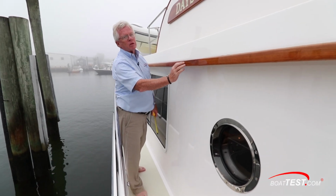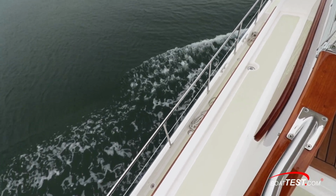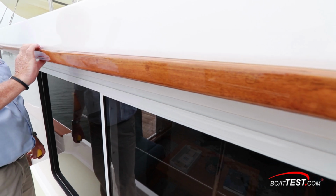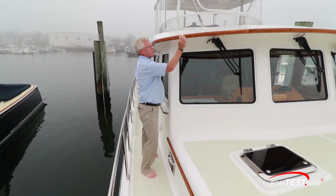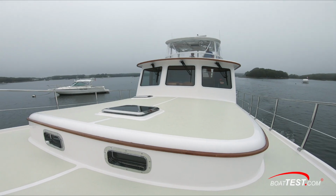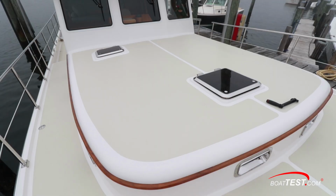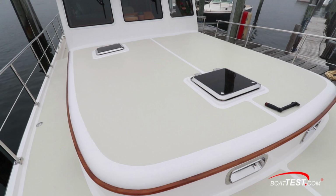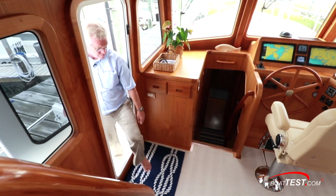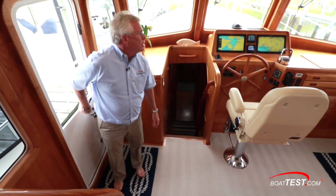Notice there's a nice bit of trim work. Not too much to make it so difficult to maintain the boat, but just enough to give it a nice, elegant, and yachty look. More of the nice teak, and notice the little drip edge just underneath. And still a little bit more just going around the trunk cabin. We can move in through the double Dutch doors to the raised pilot house.